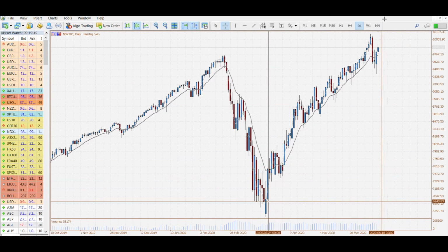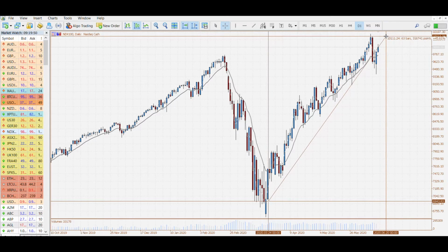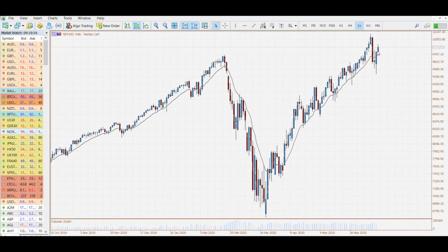So if we can see here, we have the trend line there that has been broken, and we are now starting to see the up leg here, which is a corrective rally. We are just starting to see some resistance.